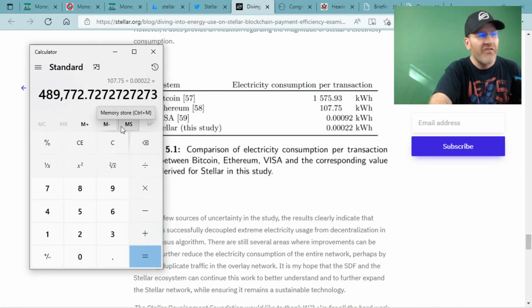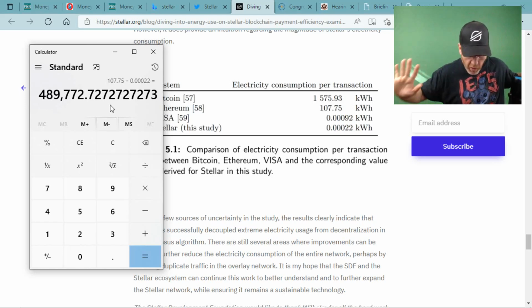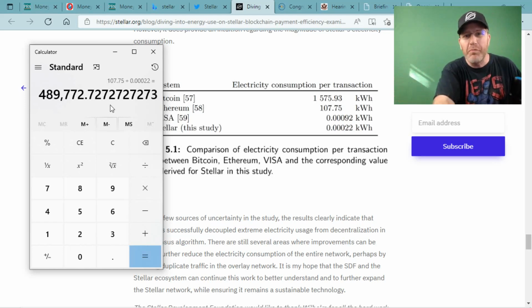Ethereum is almost 500,000 times more energy inefficient than Stellar. Put it another way, for every one Ethereum transaction processed energy-wise, we could have 489,000 Stellar transactions. Put that in front of the face of Congress and see how they feel about Stellar energy usage. But whoa, wait a minute, I've got an even more chilling stat.